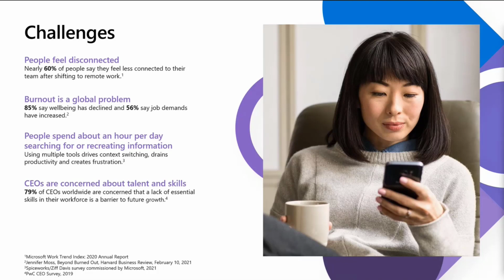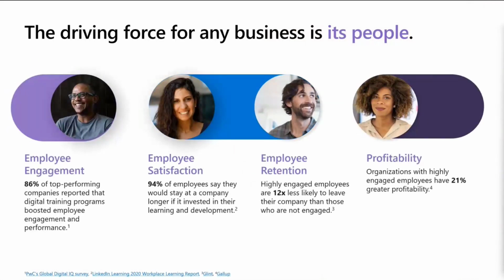And of course, the leaders of companies are highly concerned about talent and skills. You don't want to lose those people because of a lack of commitment to the company or a lack of, let's say, visibility of the company vision. And we all know that more and more the driving force of any business is the people who are making the business a success, the people who are committing to that business. One of the big challenges we keep having is that people change companies all the time, because maybe they don't feel connected. Maybe they don't see the company vision. Maybe they're not up to date on the day-to-day work and what's happening in the company.